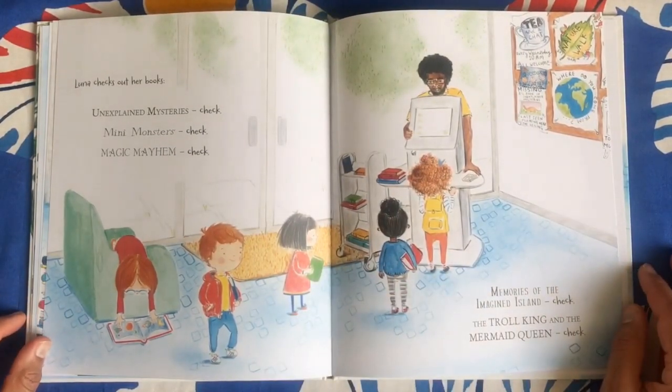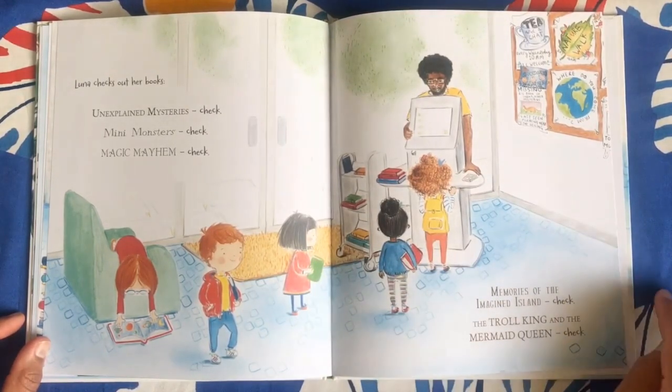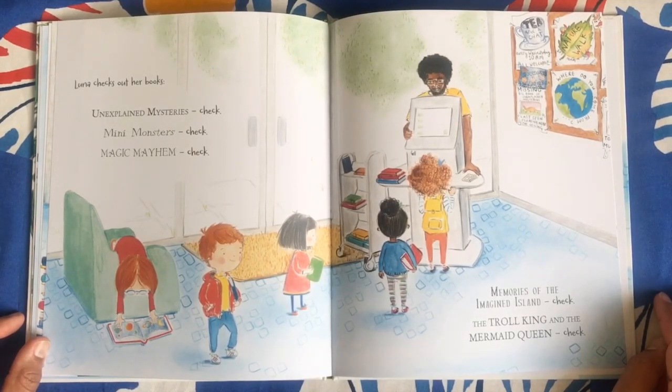Luna checks out her books. Unexplained Mysteries, remember to say check. Check. Mini Monsters, check. Magic Mayhem, check. Memories of the Imagined Island, check. The Troll King and the Mermaid Queen, check.